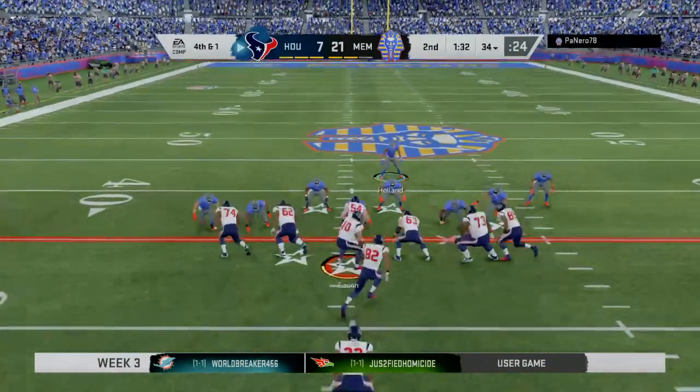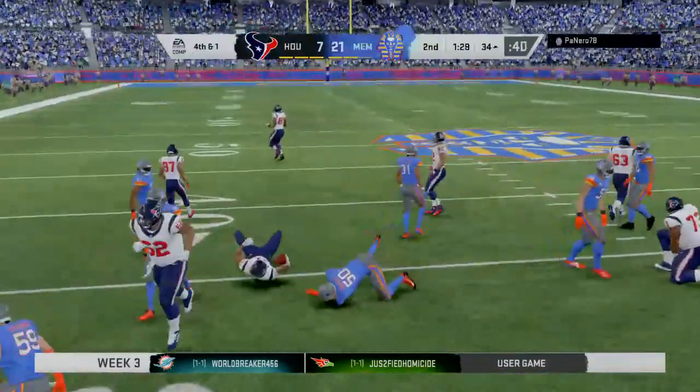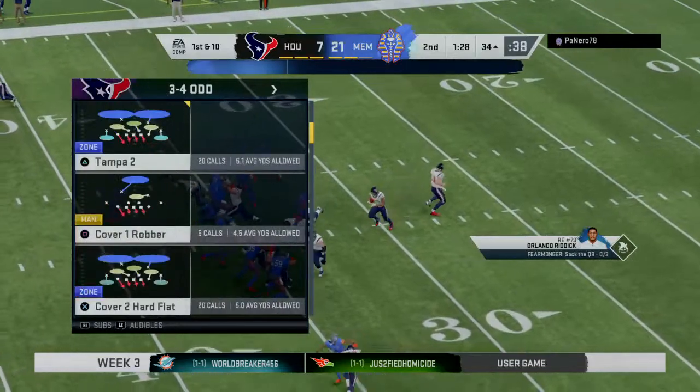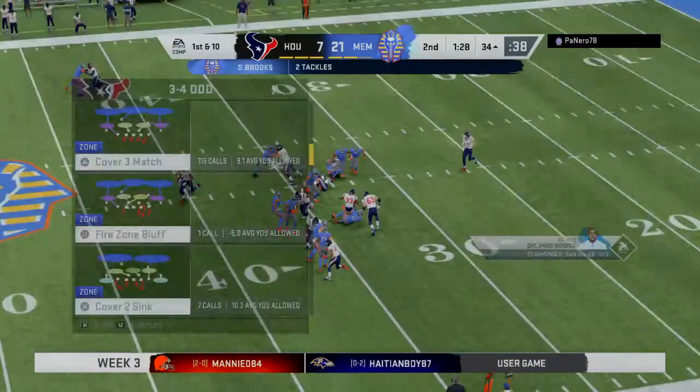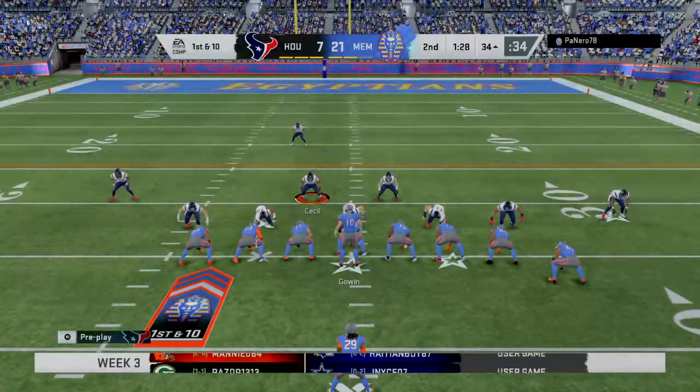He's crashing. They run the counter. It's Glover, and I'm not sure he got there. Did they stop him? They did. So certainly an interesting call there to go for it. And the ball will go over on downs on the short side of the field.